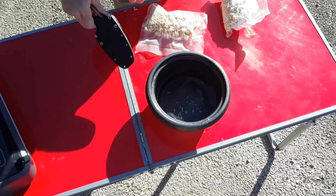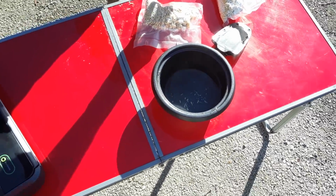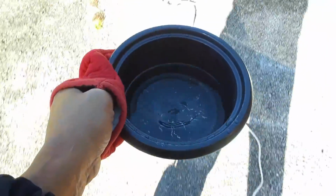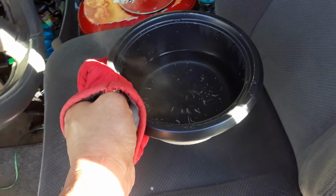Yeah, it'll probably do. Or do we need to heat it up again? Do you want to heat it up again? Let's heat it up again a little bit. You don't want it to boil though. Okay, we're going to heat the water back up because it cooled down a little too much.